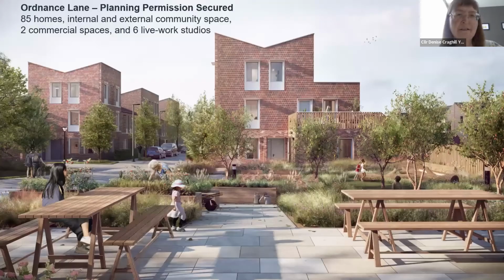This is the 3rd site, Ordnance Lane, which will have 85 new Passive House homes, plus internal and external community spaces. It'll have 2 commercial units and 6 live workspaces as well. The design of the homes considers home working, and the live workspaces allow people to operate more substantial and messy businesses from close to home, again reducing the need to travel and supporting that wider zero carbon agenda. The proposal incorporates the retention and retrofit of one of the historic buildings, and that retrofit aims to achieve a very high level of thermal performance and will support some of the business type units.